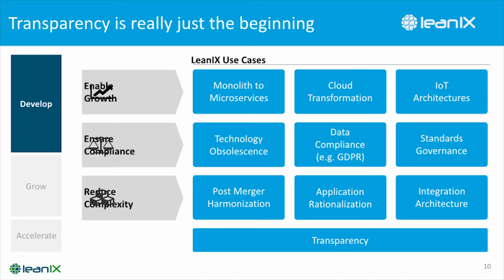But we see that customers, with this transparency, are also able to moderate or enable a cloud transformation: to see where we can realize quick wins in the cloud transformation, and where we still have hurdles towards this.